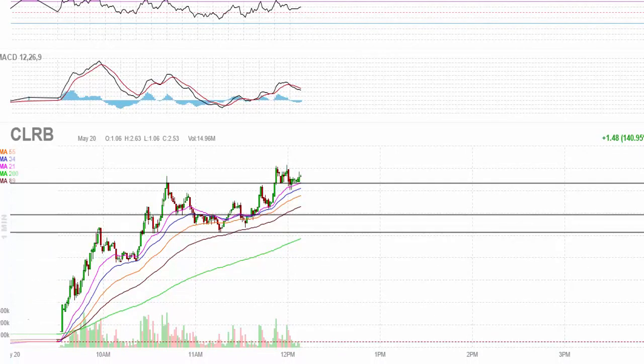Total profits looking at 2,600 plus roughly, and there's a chance that it could go higher, but it's just not worth it. I mean, it's at roughly 2.50 right now. In order to make a decent profit of even 10%, it's got to go to 2.75, and that's just not worth it. That's the first one there.